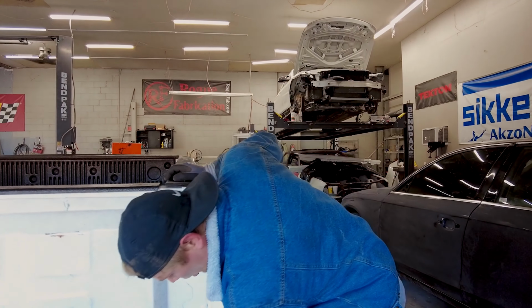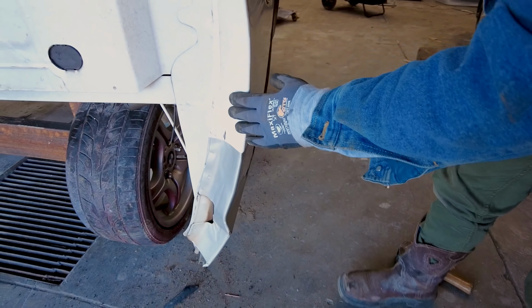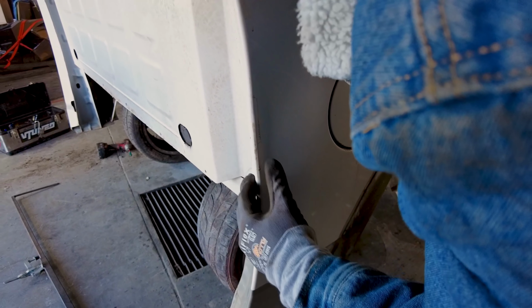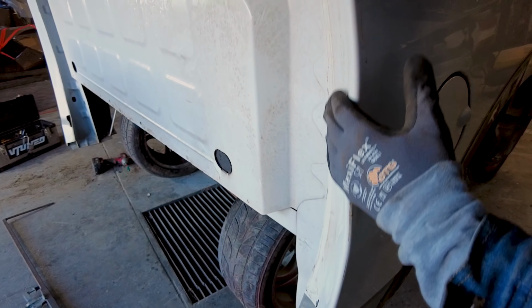All right, so we got the corner straightened out, and now we are going to go ahead and push this dent out right here. We need to push this dent out before we get it on the truck, because then we won't be able to fix it.